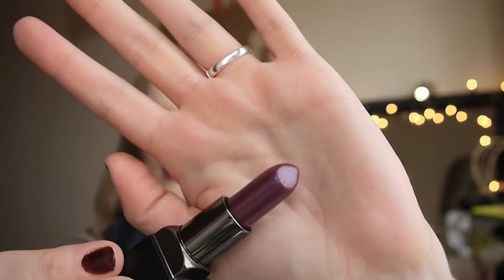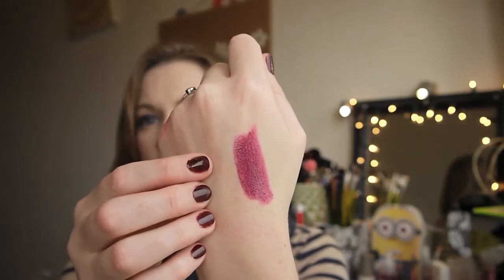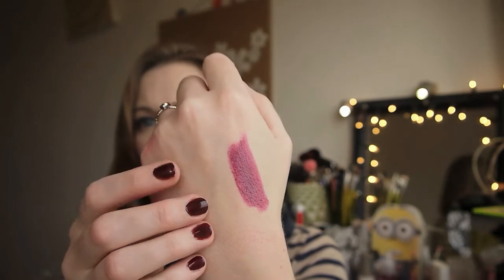Now, finally, I have two definitely darker lipsticks that may not be to everybody's taste. So the first is from Smashbox, and it is Vivid Violet. And you can see how purple that is in the bullet. It's fabulous. And again, it's one that pulls really dark in the bullet, but it's not as dark on the lips, but it is definitely purple. It is a definite purple on the lips, and you can see it there, I hope.